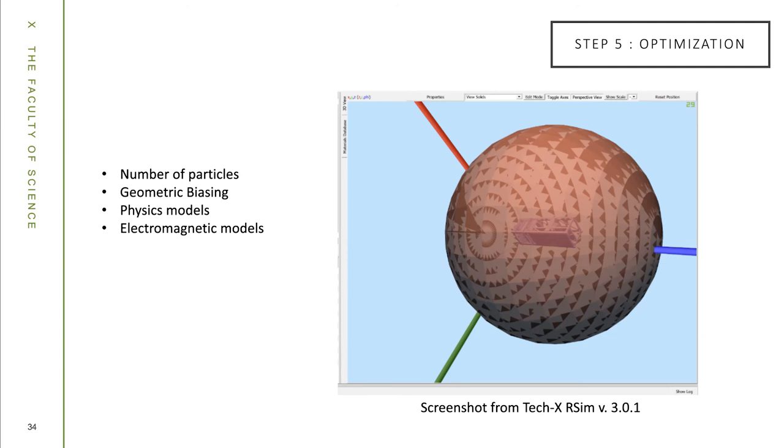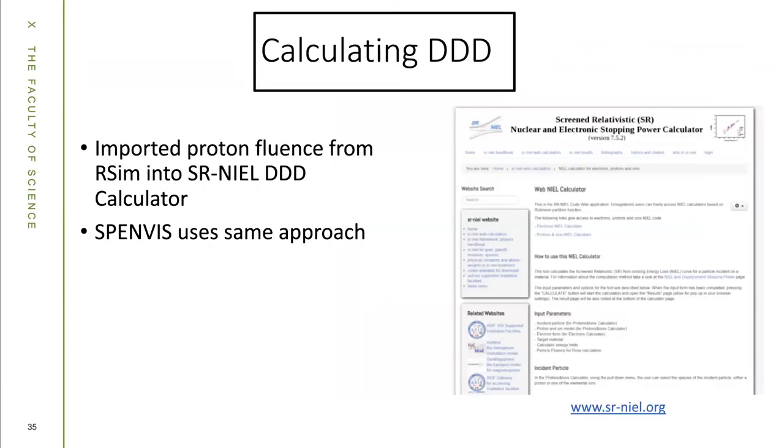You also would like to state how we calculate the displacement damage doses. As I mentioned previously, we've looked at the proton fluences into our APD CAD components. And what you could do is export this from RSIM and plug it into the screened relativistic displacement damage dose calculator. In case anyone is familiar with it, the European Space Agency has a tool to estimate displacement damage doses for one-dimensional models only, and they use the same approach in their calculations. So this is a very reliable calculator.